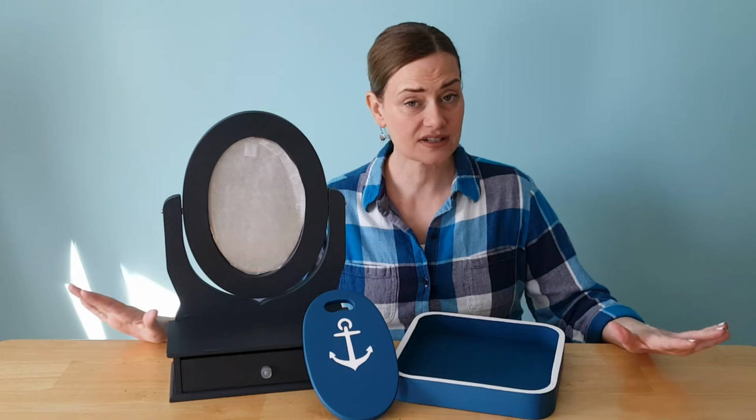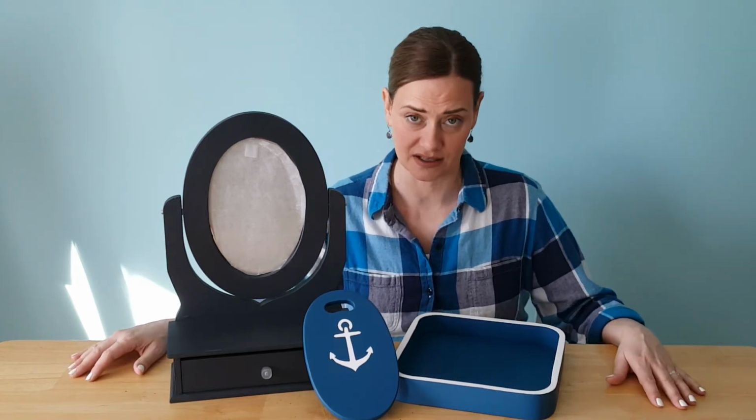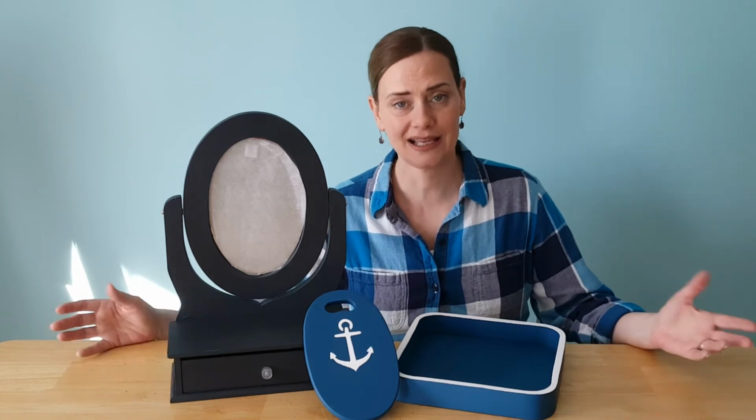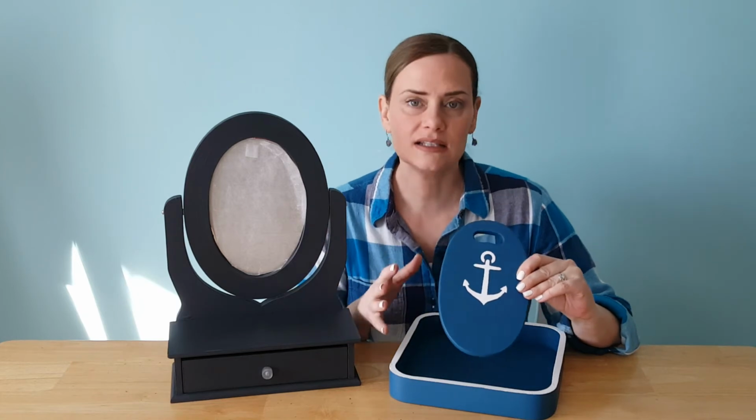How do you think everything turned out? I'm personally 100% happy with 2/3 of these pieces. The third piece, it's just matte. The matte piece is this one. It didn't come out bad.